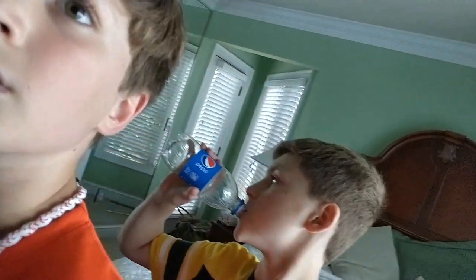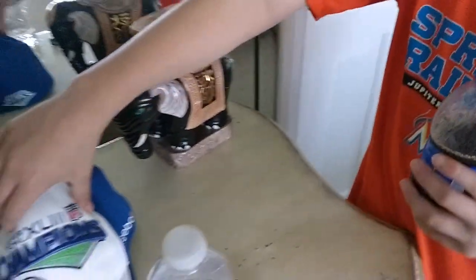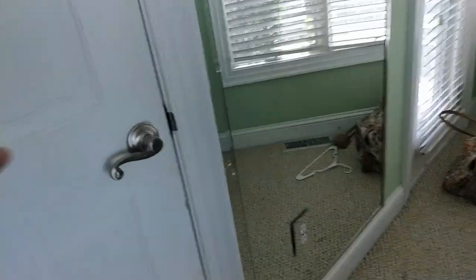No, the nicest view in the house is the smoking balcony. That's the nicest view. We have some instructions here showing how to watch TV. And ooh, baby. Yeah, this is when he was a kid in high school. He used to like the Steelers, LeBron. He got this house when he was in high school.